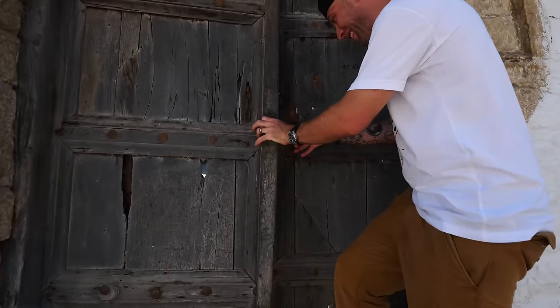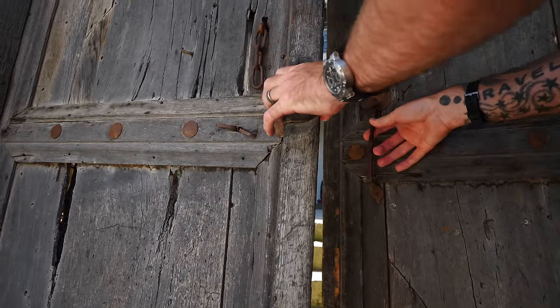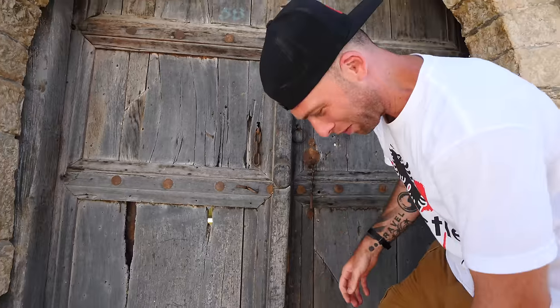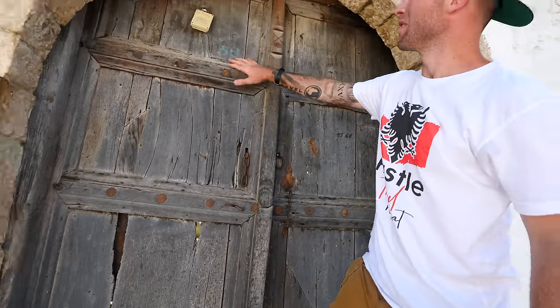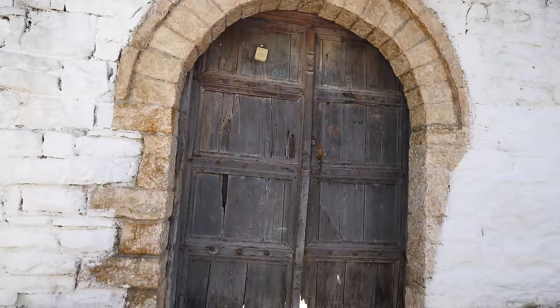So here, oh, this is actually somebody's house, but the door is falling apart. Sorry. And then here, it's a lock, right? So she locks it at night. Really nice. Let's keep going.